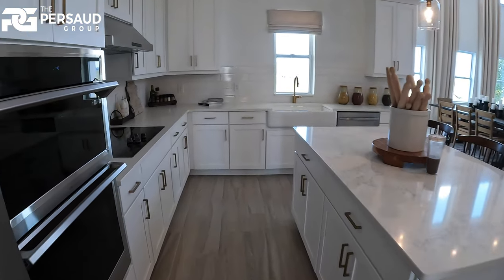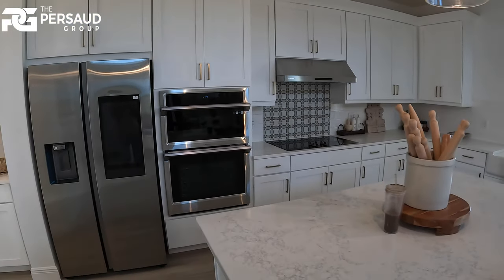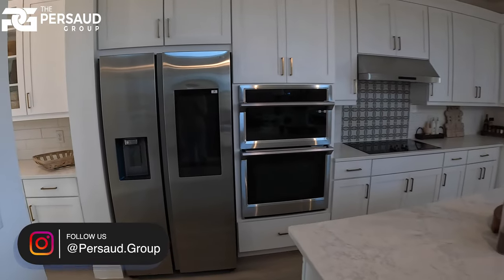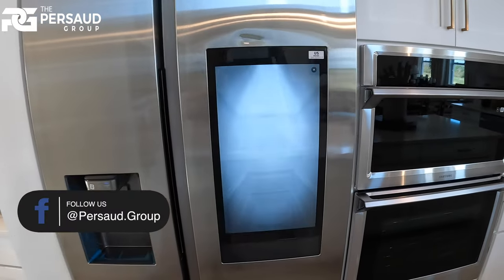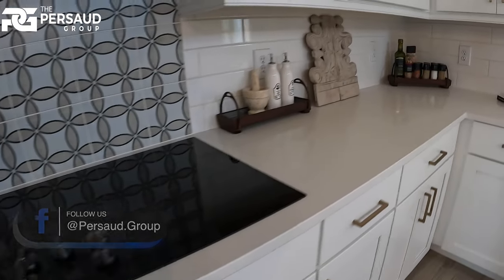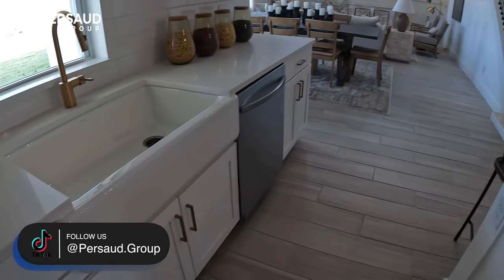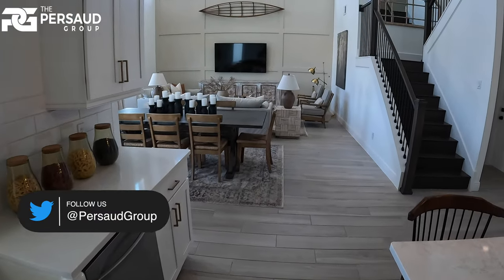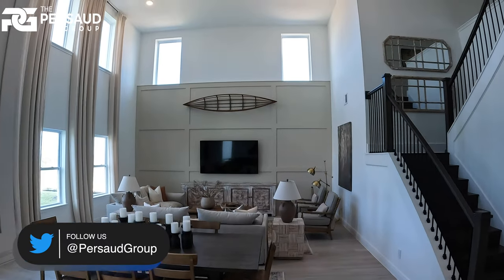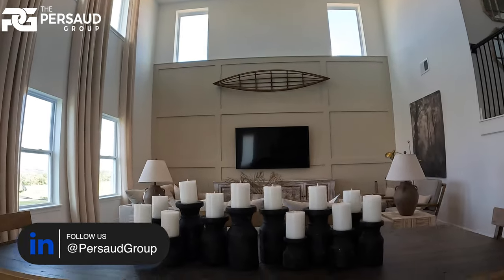As we make our way to the kitchen, yes, this does have the gourmet package. So you see the oven and microwave in the wall alongside the really high-tech fridge. Yep, there it goes, got a screen. This is an electric stove, farmhouse sink here. And guys, let's take a look at the grand reveal. Look at this. This is exactly what the Griffin model has to offer.